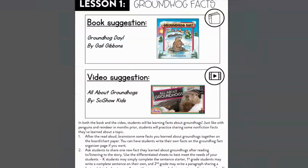But you can also see here that for every book suggestion that I give, I also give a video suggestion in case you don't have access to that book. So here again is SciShow Kids for All About Groundhogs. So students would quickly watch that little video and then they can share all about groundhogs.